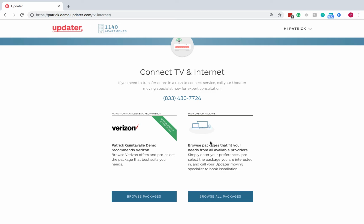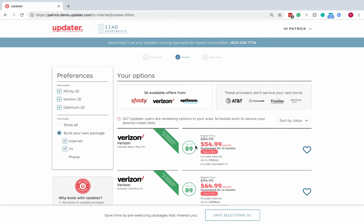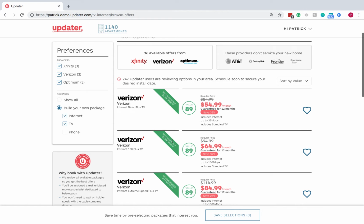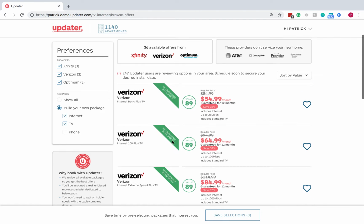Now, either of these options, we're going to go with browse all packages so you can see what that experience looks like. Your residents will simply need to tell us a little bit more about their preferences for internet speed, programming content, things of that sort. And then with just a few clicks, similar to that moving company step, we're now able to present relevant and available packages that are custom to your residents' preferences. So we make it easier than ever to compare these packages, again, through assigned Updater value scores. And you'll notice that your preferred vendor is always at the top of this list with a green recommended banner. So they can see and sort those offers first, but of course scroll down and see what else is available in their building. So here your resident can choose one or more packages that they're interested in.